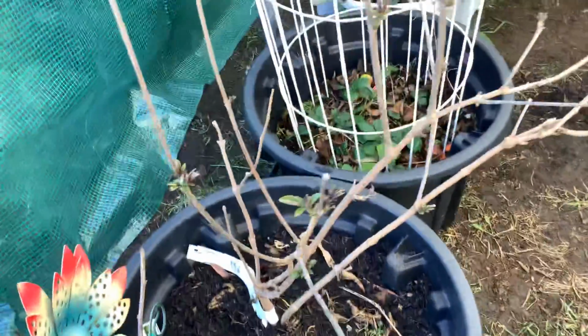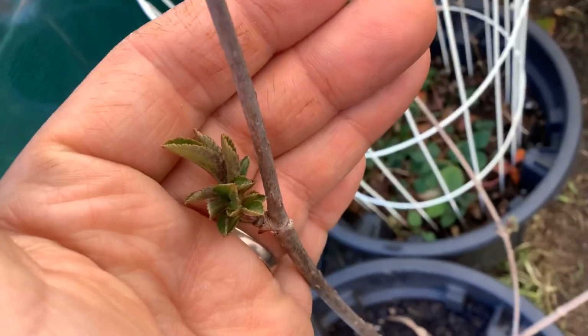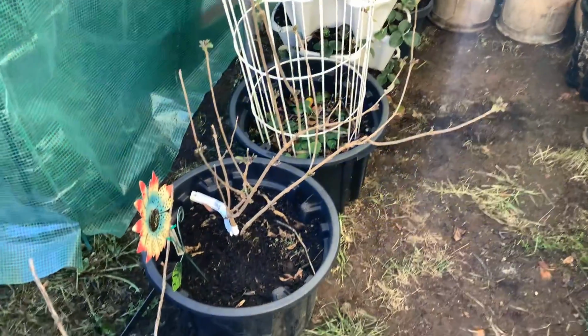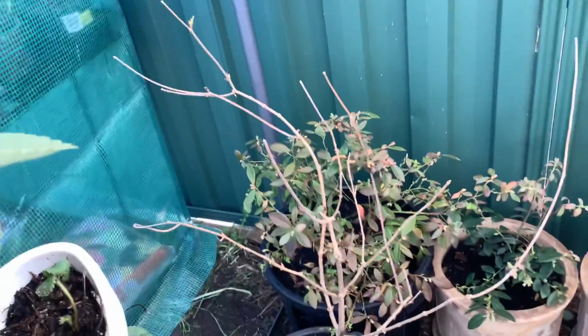This one's my elderberry, and it's springing to life, and I've never grown elderberries before, but I can't wait to try. So that's one of two, and its friends here, so it's springing to life too.